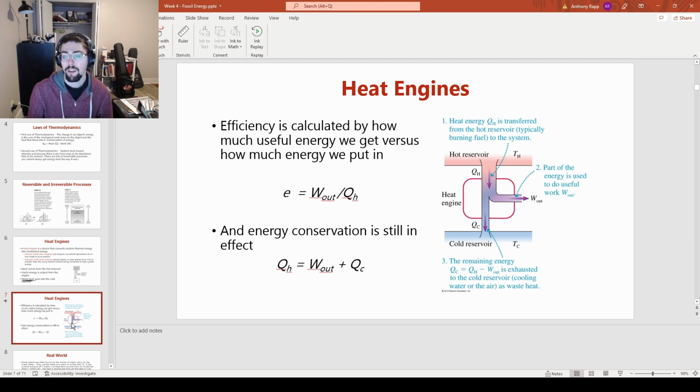More generally, efficiency, we can calculate this. It is our useful energy divided by how much total energy we had to put in. QH is our total energy that came into the system. It gets split into these two branching paths: all of the useful energy, and all of the exhausted heat. Energy conservation does still apply, so everything that comes in must also come out. But this is how we talk about efficiency.